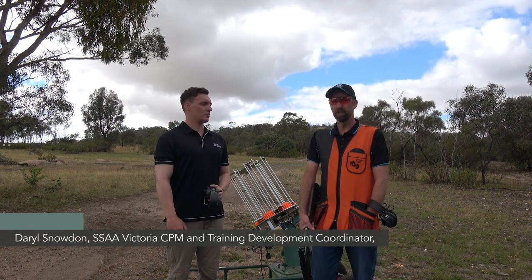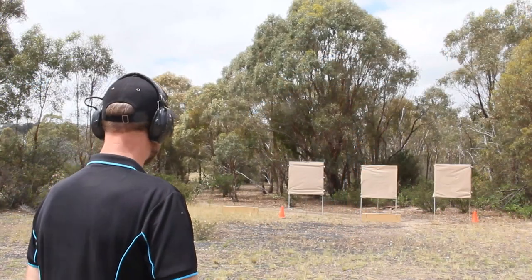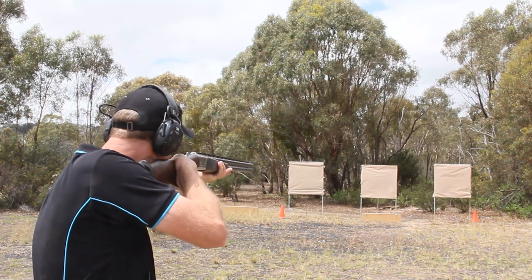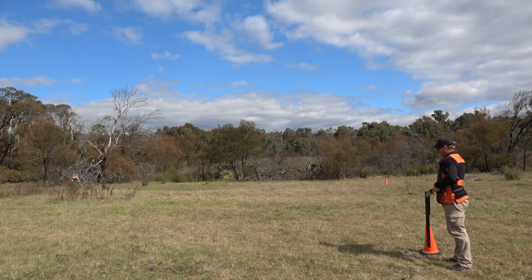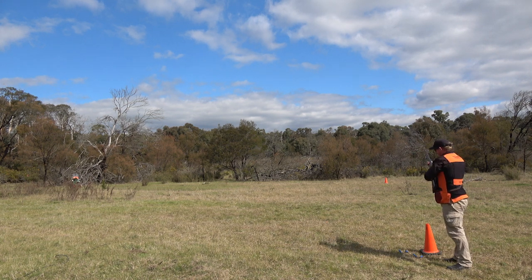Well, the international research and the shotgun education program here in Australia has proven that most hunters' ability doesn't extend past that 30 metre mark. We've tested a lot of people in the shotgun education program around Australia, and generally, most hunters get to that 30 metre mark and their ability doesn't extend past there. So most of them are comfortable in that 30 metre region.